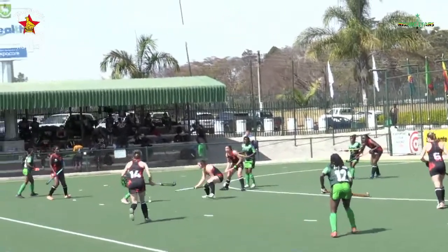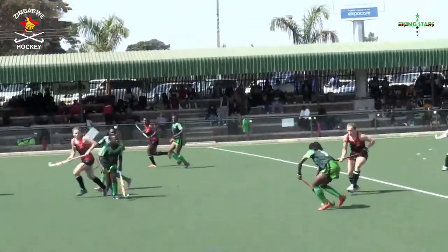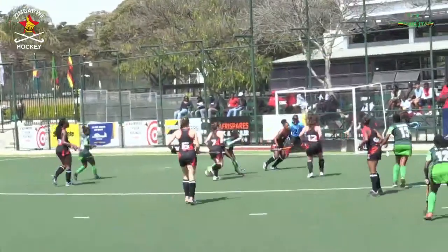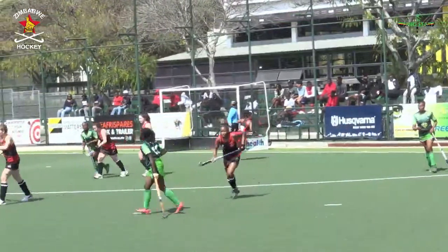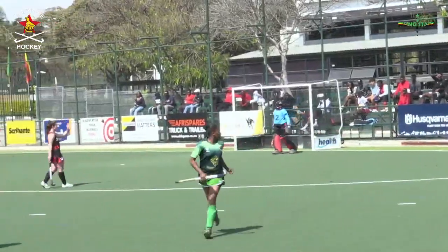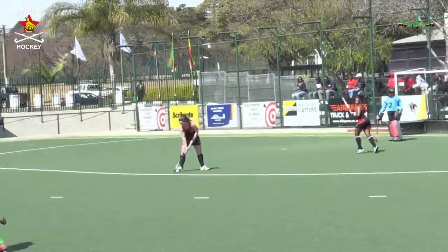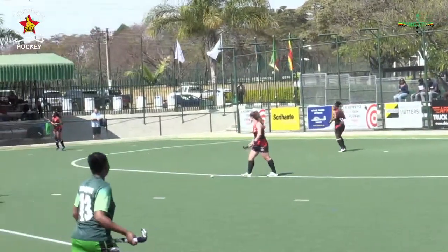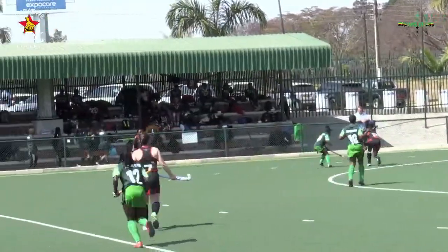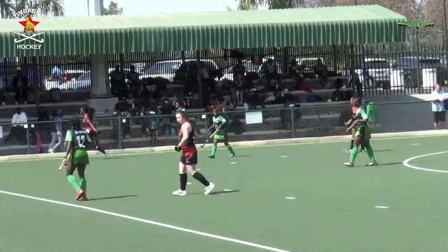Zambia with a good opportunity in the last quarter. Great tackle. Loose pass by Zimbabwe. Zambia with the opportunity. Oh, great touch and great defense by Zimbabwe. Turnover. Right, Zimbabwe still have the ball. Looking to move up now.